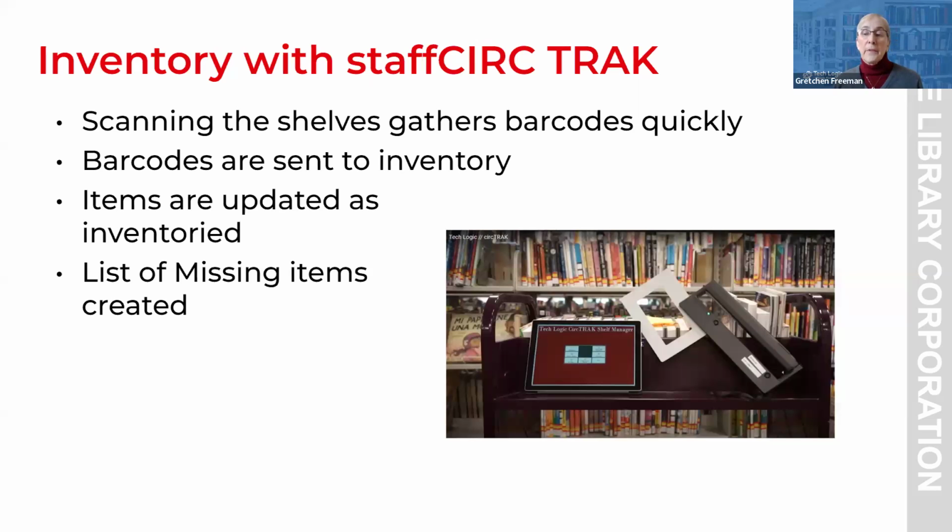So my fellow panelists are going to talk more about their respective inventory processes. Next screen, please, Michael.